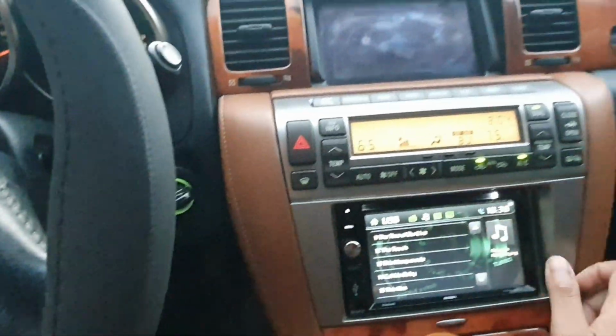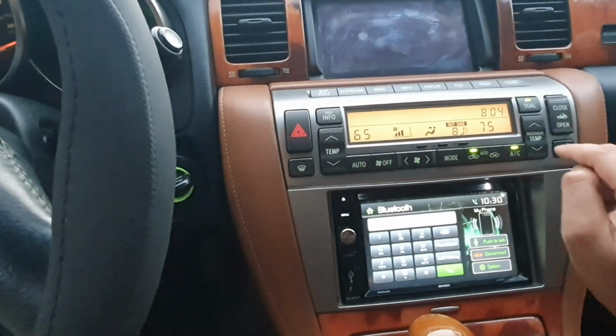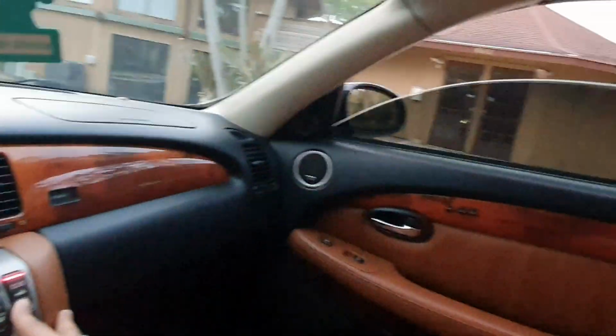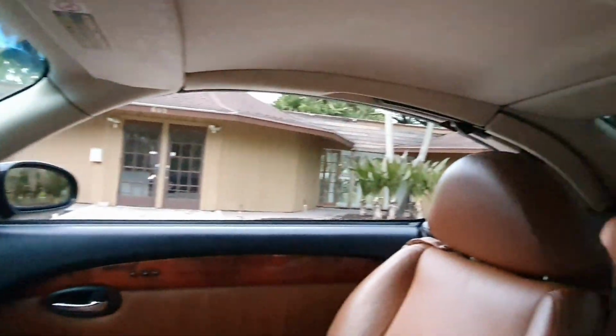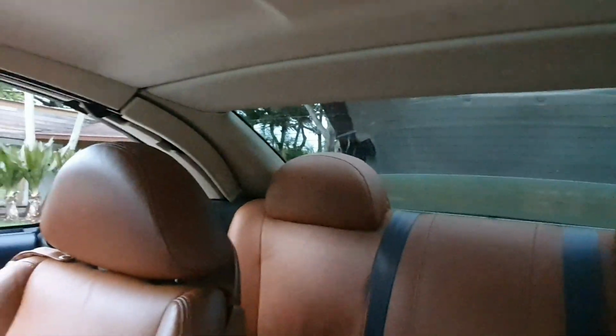Then you have hazard, and the main thing, which is the selling point for this car, is I'll switch the AC off, and the roof. So as you can see, the trunk is opening, and there you go.